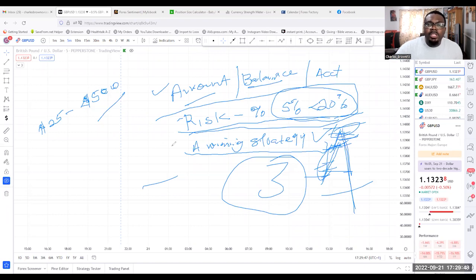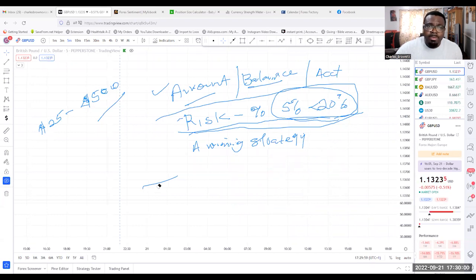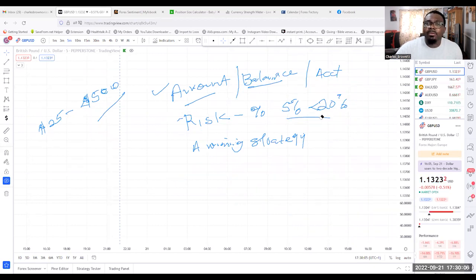So first, you need to understand your strategy, your winning strategy. Have a winning strategy that works. If you don't have a winning strategy, you cannot use this risk management strategy. You must have a winning strategy. How many of you have a winning strategy? Hit me in the chat. Let me see. You have a winning strategy, yeah?